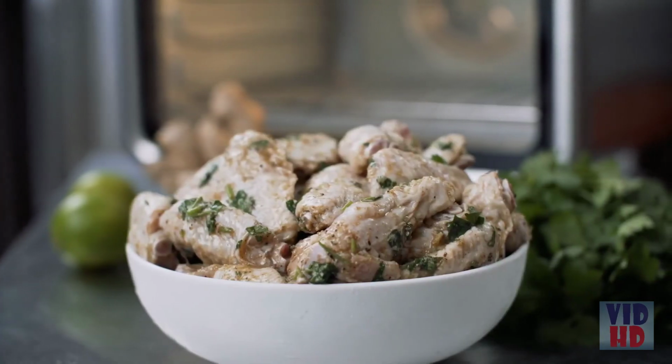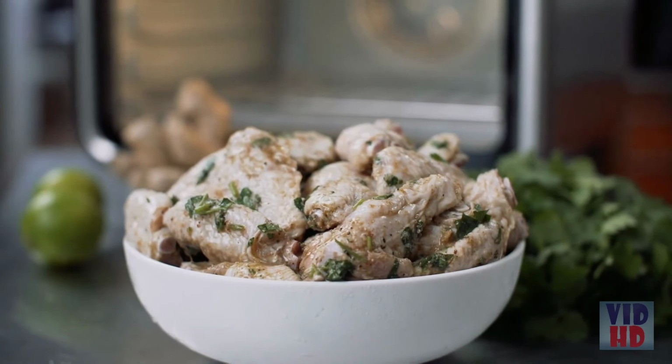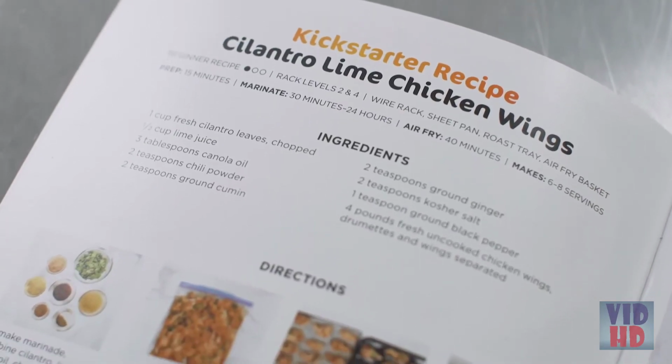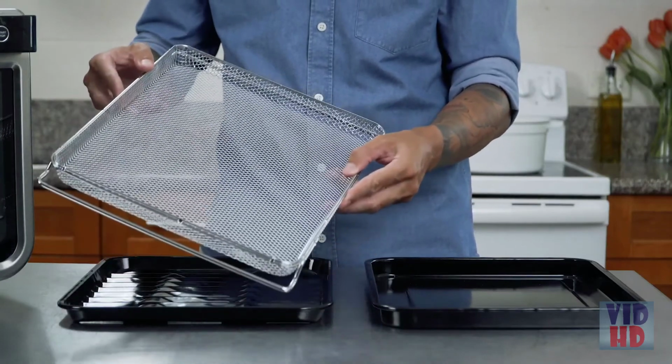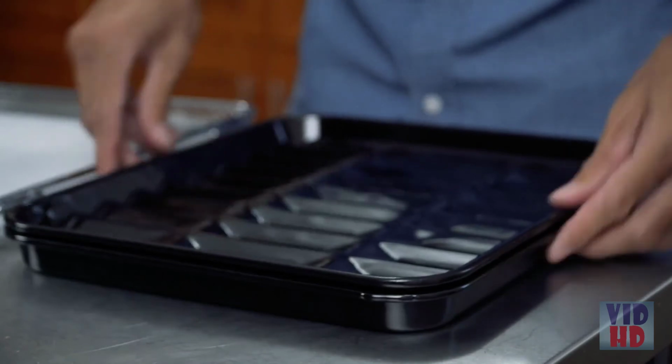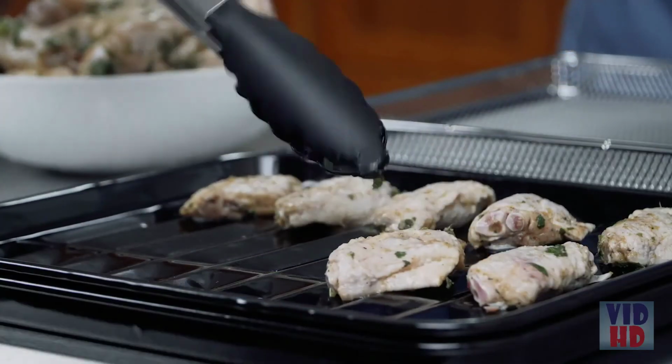Today, I'm gonna show you how to cook up some chicken wings. This particular recipe is for the cilantro lime wings, and you can find the marinade recipe in the inspiration guide that comes with your oven. To start, divide the wings between the air fry basket and the Ninja roasting tray, nested inside the Ninja sheet pan. Make sure that the wings are not crowding each other.